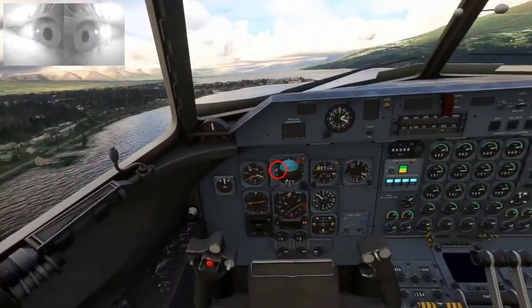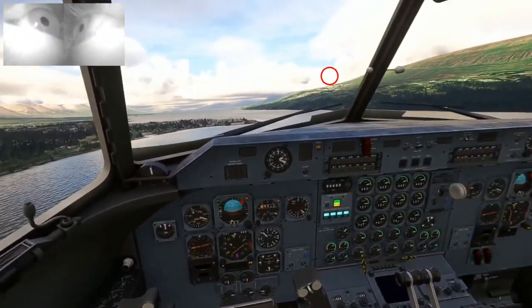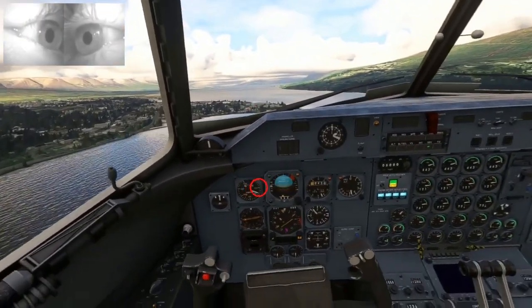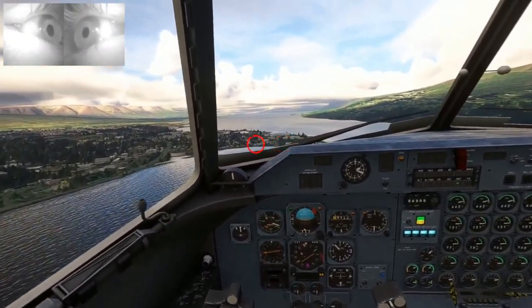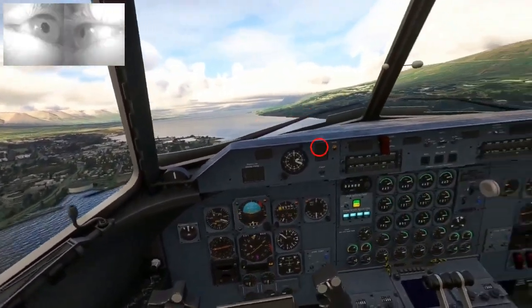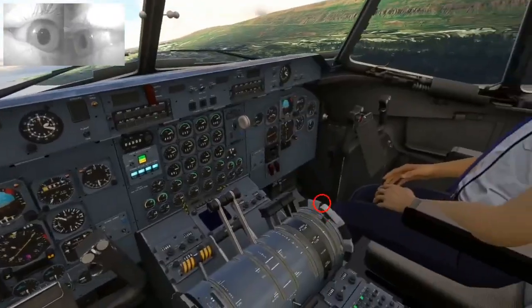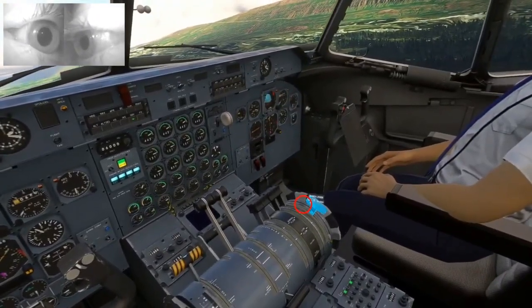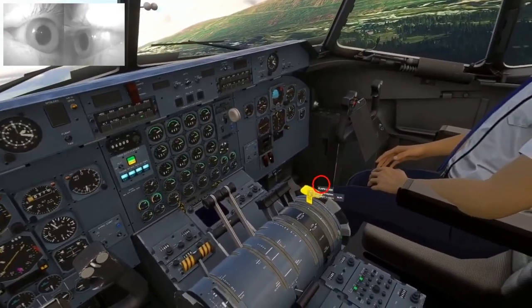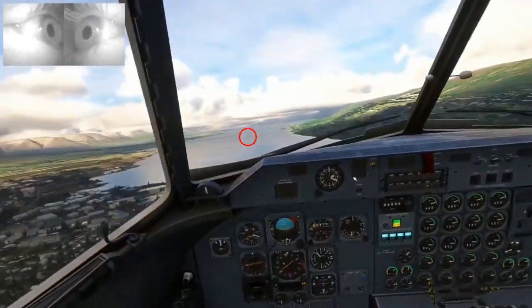Off to the left, we can see the city of Akureyri, which is the second biggest city in Iceland. Beautiful place, one of my favorites. Pretty good weather today as well, so good visibility, some low clouds. Now I want to make sure the flaps are up, so they're at 33%, now they're at 0%. Airplane's going to pitch down just a little bit as the flaps go up. We want to make sure that we maintain our climb.